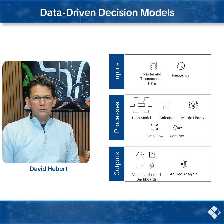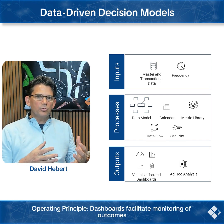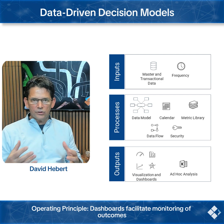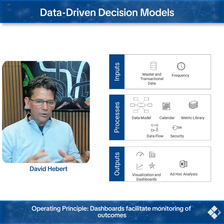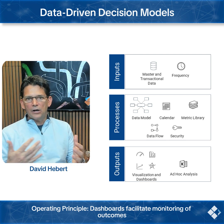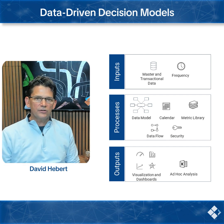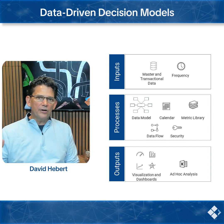Finally, outputs. One thing we'll say here is there's a time and a place for dashboards, and there's absolutely a time and a place as you look at it supporting the decision-making process. It's going to be more on the monitoring component of performance, where you can get a consistent set of measures and a consistent set of visualizations on how you monitor going forward and potentially course correct.